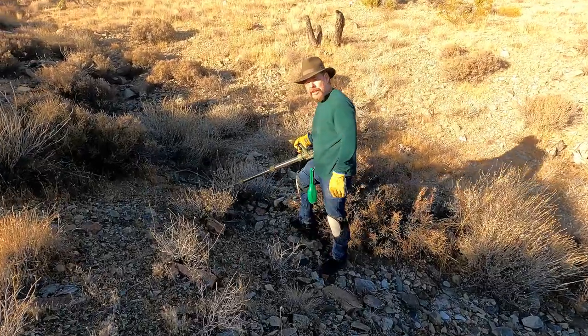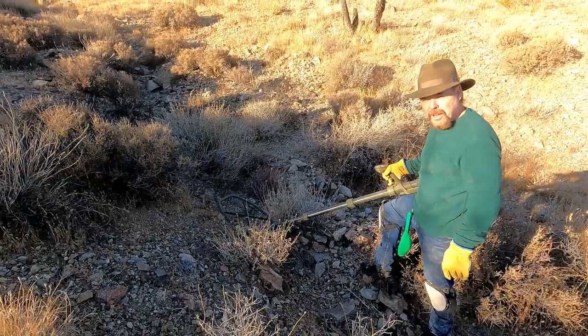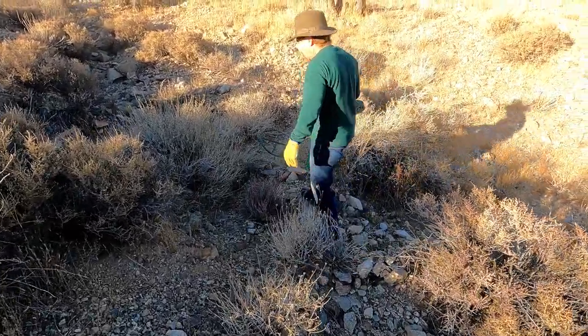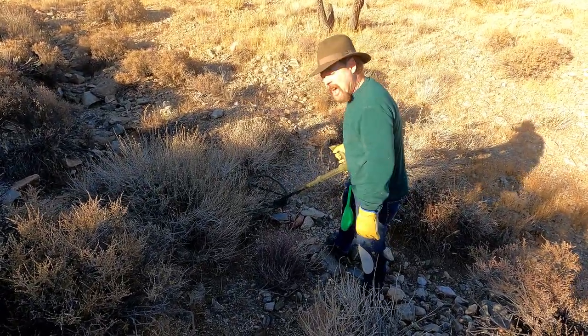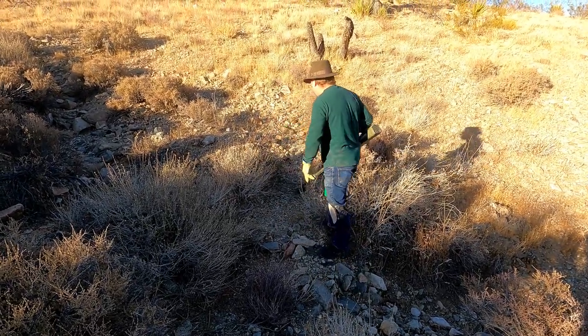I love these machines because they punch down deep and they're not affected by mineralization, heavy irons in the soil. But when you're done working this for about 4 hours, you're gonna feel like Popeye, I guarantee it. And it's hard to get in between these bushes.